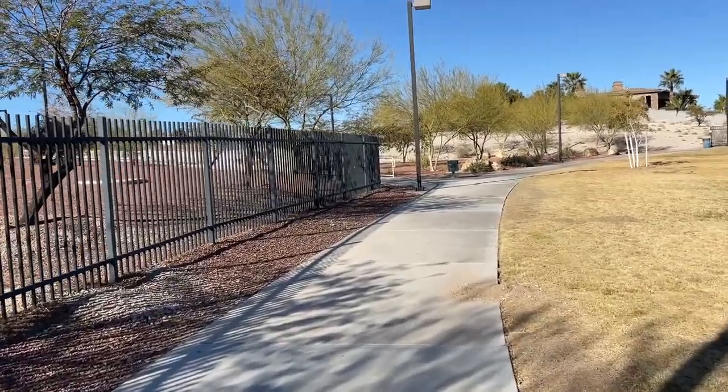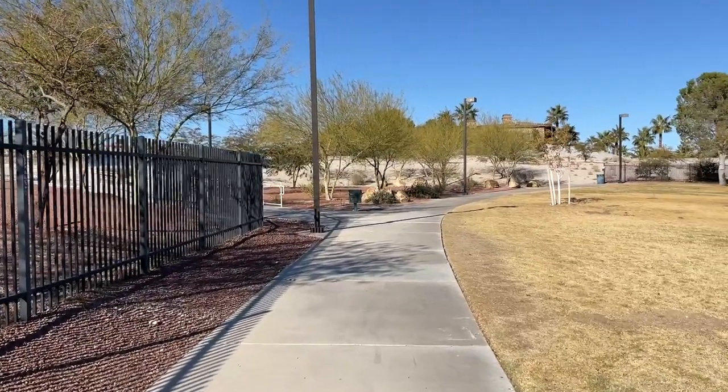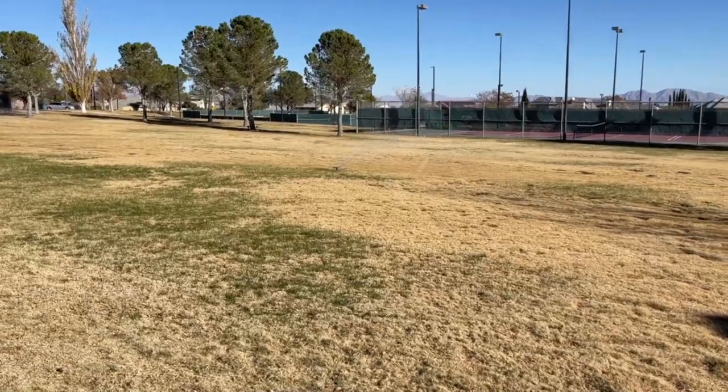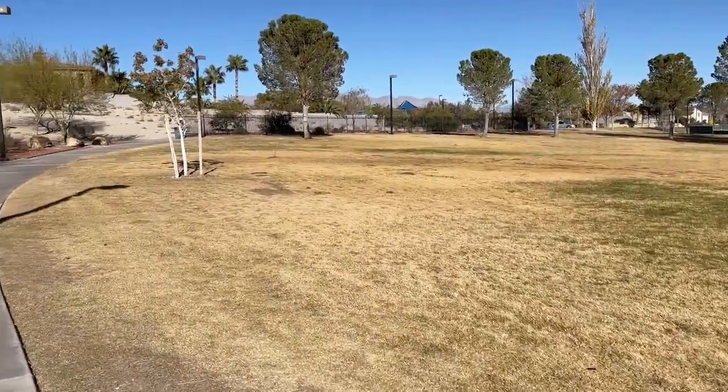This is a big park. I don't even know what's the point in watering. It's winter. It doesn't look like it's gonna get any greener. Just wasting water.